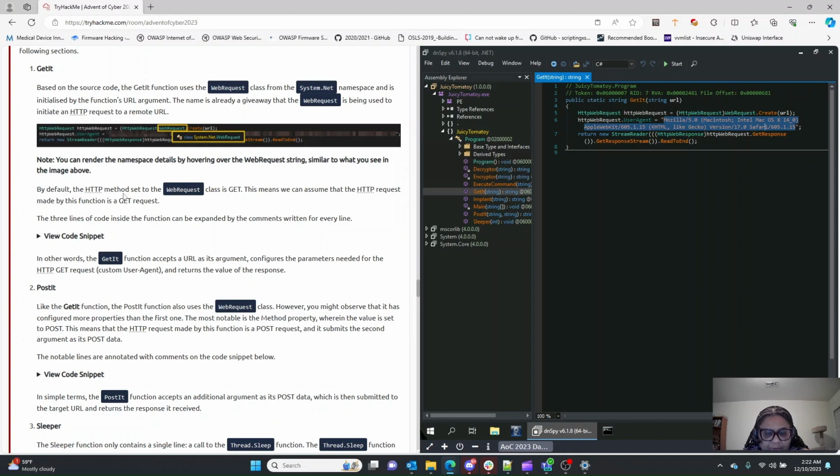Note, you can render the namespace details by hovering over the WebRequest string, similar to what you see in the image above. By default, the HTTP method set by the WebRequest class is GET. This means we can assume that the HTTP request made by this function is a GET request. The three lines of code inside the function can be explained by the comments written for each line. In other words, the GetIt function accepts a URL as its argument, configures the parameters needed for the HTTP GET request, sets a custom user agent, and then returns the value of the response.